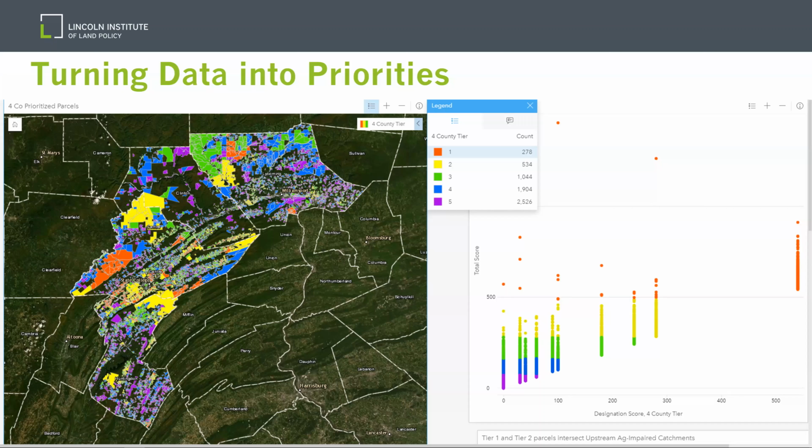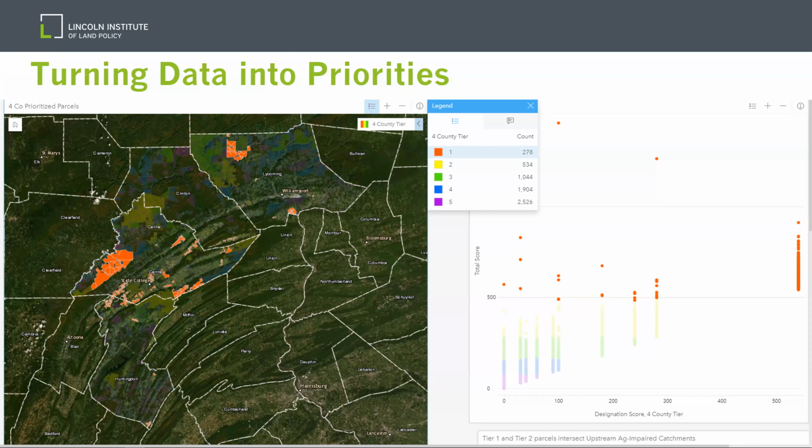What we did is we took it from about 8,000 potential parcels that had high quality opportunities, and prioritized them based on about 40 different characteristics to narrow in and say, here's our tier 1, our top tier properties, which are 278. So we're taking that sea of opportunity and helping to focus in and say, okay, here's exactly where we should be focusing.